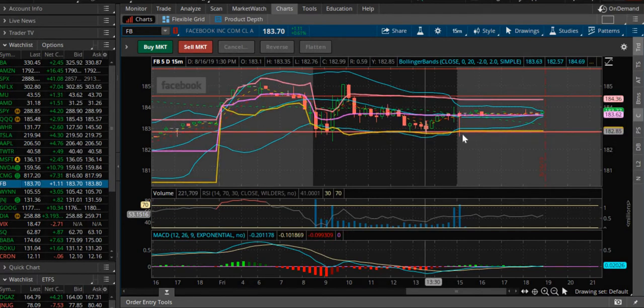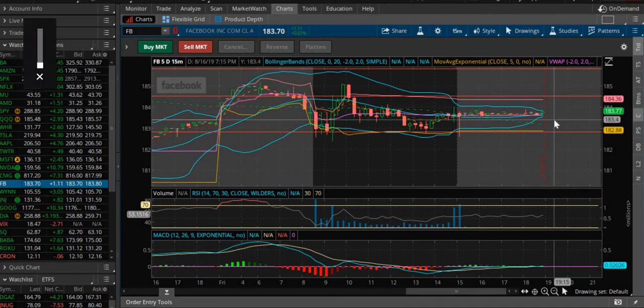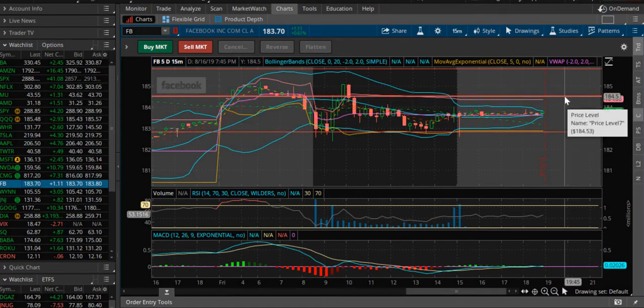And also confirmed right here, it's kind of trending in between these two, so it's really going to be key to watch the level of Facebook come market open on Monday, see if we can get a push down to 182.83 area, or if we can get a gap up to 184.5, and see how it's respecting that level. If we can get a confirmation of a breakthrough with a 5-minute candlestick confirmation, or a 15-minute, that'll be a key to watch.